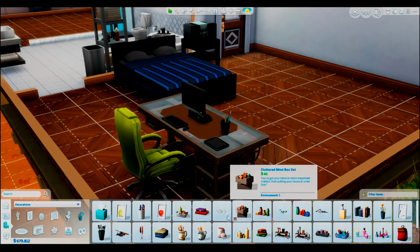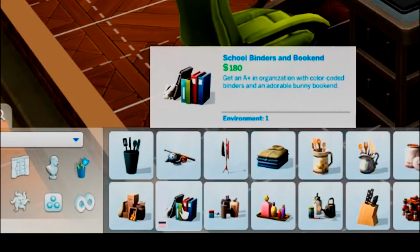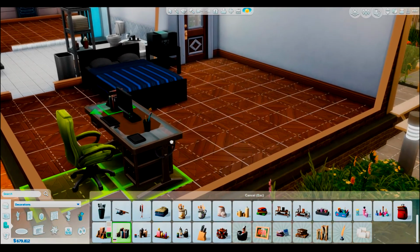A bunch of books. This one? Or, like, yeah, binders? Yeah, the vintage books. You should have school, wait, binders. Binders, yes, I totally have binders. They are in the cupboard above my desk. Oh, a cupboard above your desk.